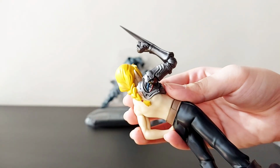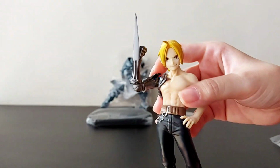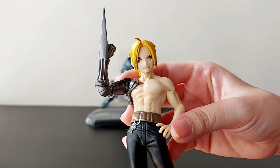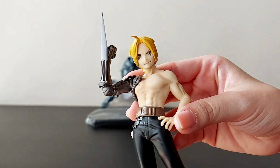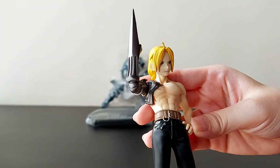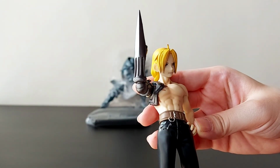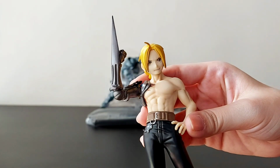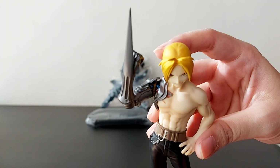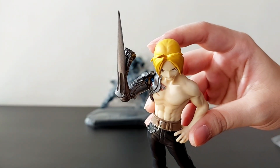I would have preferred him in his standard red coat, but hey, this is pretty amazing, and it does show off what Good Smile is really good at. Pleasing attention to detail, and of course, a real eye for different textures. You can see that the metal is painted differently, so is the skin. Even his hair is done a little differently. They even did his little cowlick, which is pretty cute.